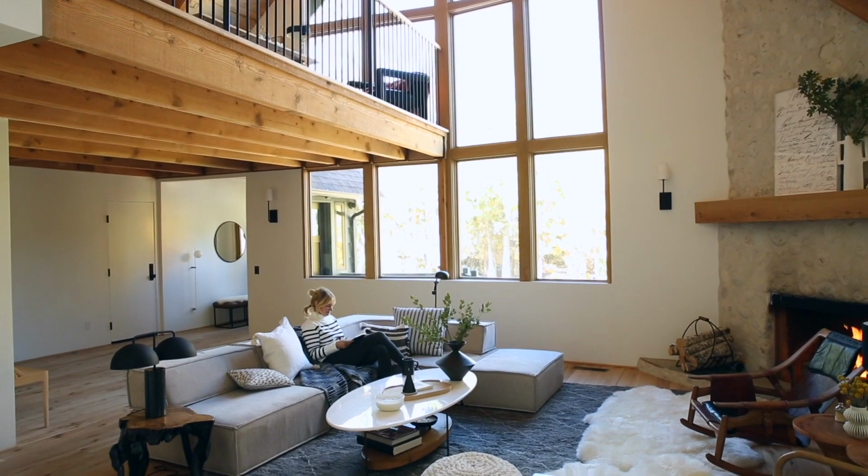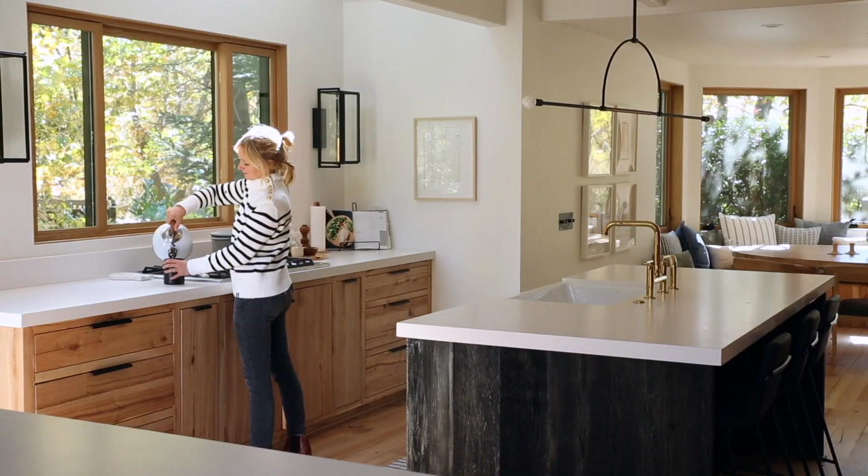So as you can see, these Marvin windows really help transform the space and bring my design vision to life.